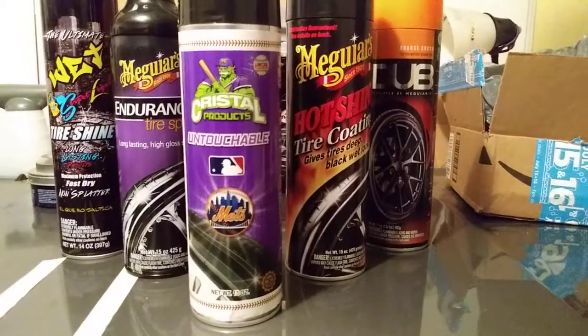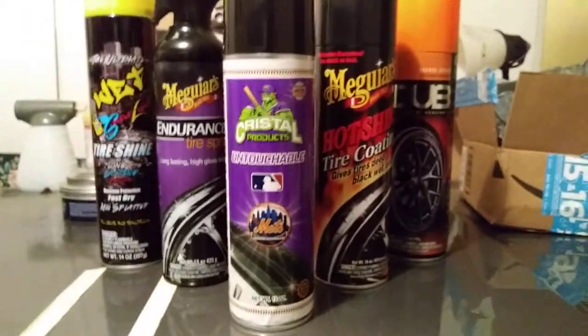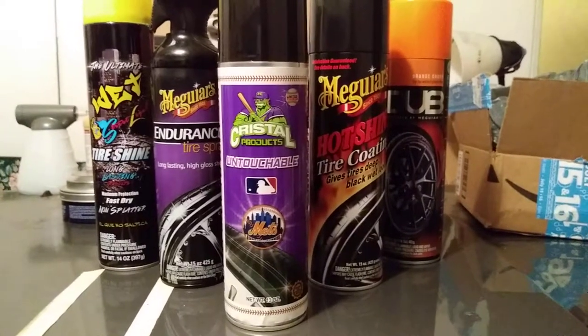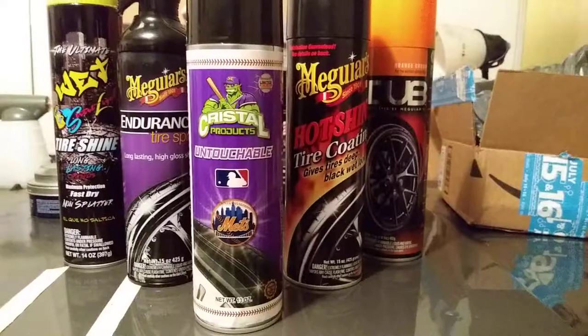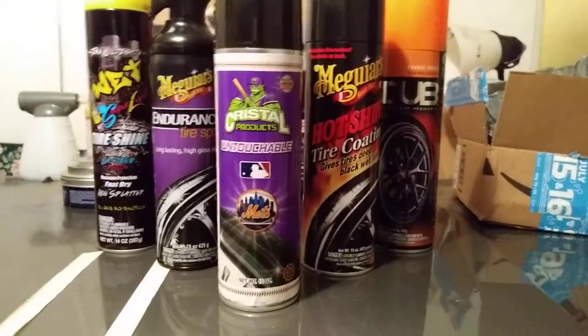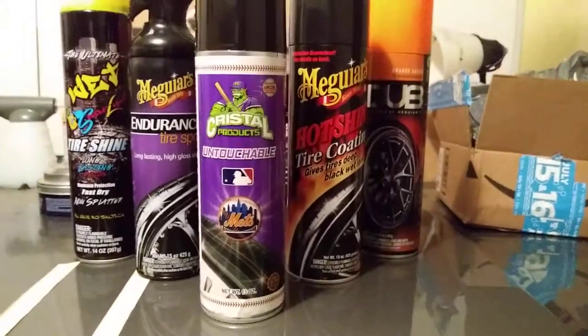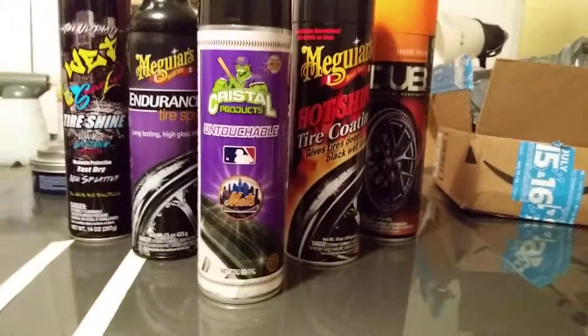My can is brand new, you see right there. I picked it up at AutoZone, guys, for $6.99, right at $7. So that Dub Tire Shine is a wet one too, guys. Easy to get, very affordable. $6.99 ain't bad. That's a 17-ounce can. Check that, 17-ounce can. So that's even bigger.